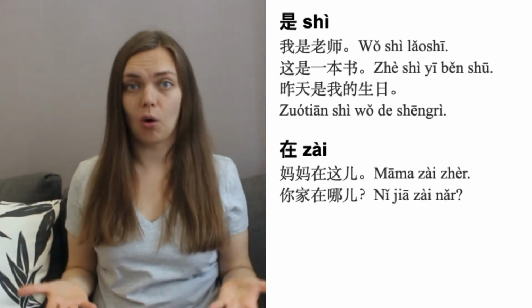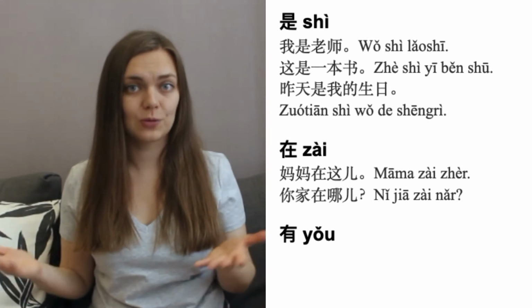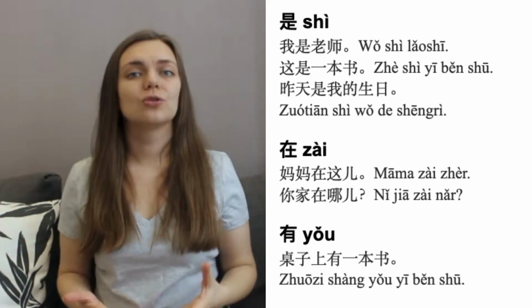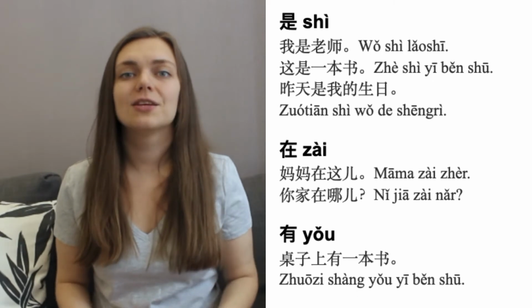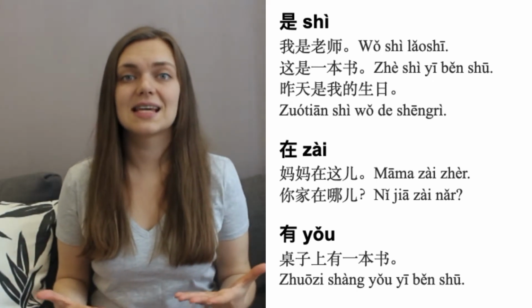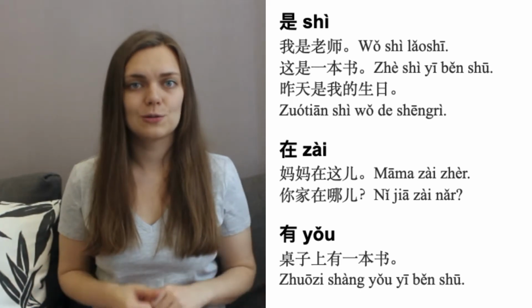Now, how can 有 have the meaning of to be? We usually know 有 means to have, to possess something. But let's look at this sentence. 桌子上有一本书 There is a book on the table. So for sentences that tell us the existence of something somewhere, we use 有.